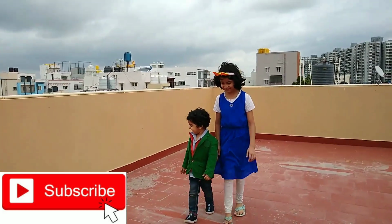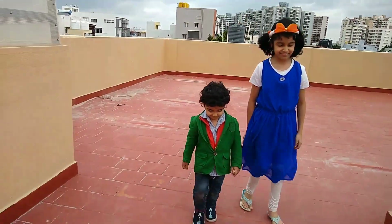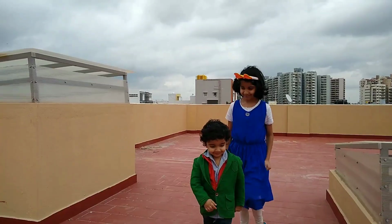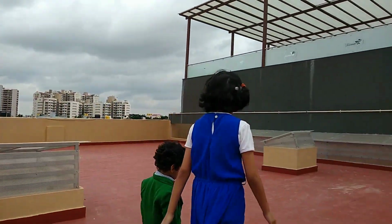They are now very much expressive. They can easily express their needs, like give me water, give me toy, I wanna go out. So these were some of the activities of my Miggy baby.